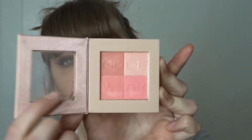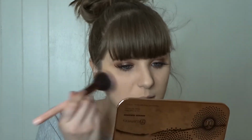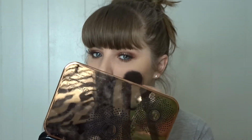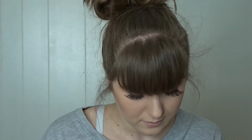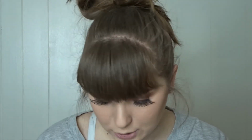Okay, now I'm going to take blush and I'm going to use this Physician's Formula quad right here. And I'm literally just going to take a blush brush and I'm literally just going to smack in the middle of it. This is in Nude Wear, if you were wondering. And I'm just going to smack that on. I'm going to get a little bit more. Okie dokie.